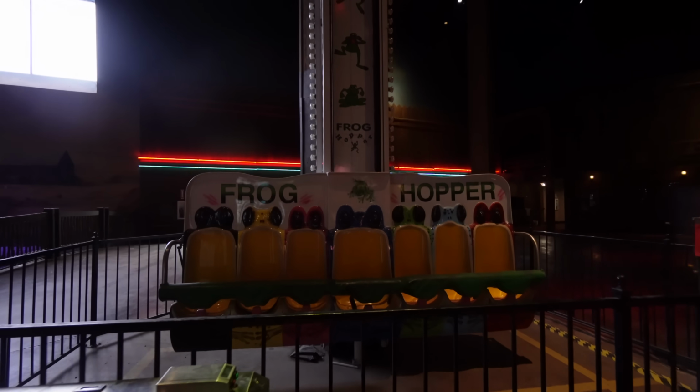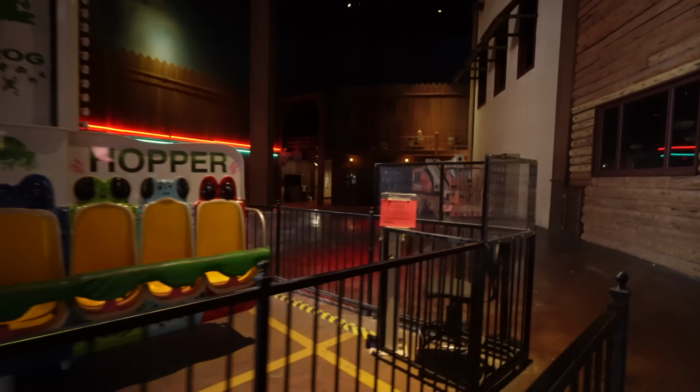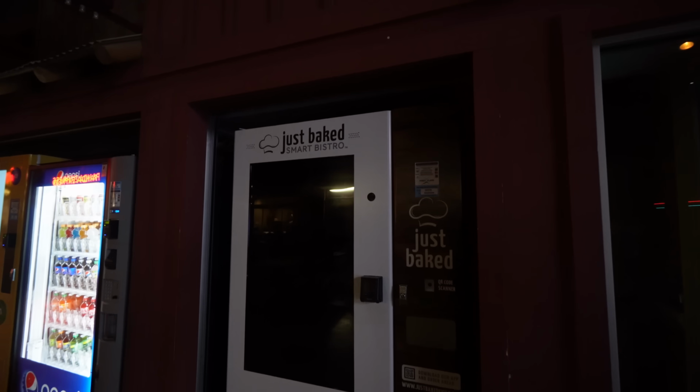You got your basketball game. See, they're covering the rest of it. Check this out. It's like a little kiddie ride called the Frog Hopper. Not open right now, but looks like it's all set up. Oh, wait a minute. This ride, look what it says. Danger. This ride is deemed unsafe. Out of service. 2019. Okay. Don't put your kids on it. Just Baked Thrills. It's not open, but a couple of vending machines here.